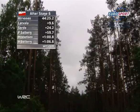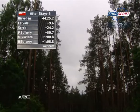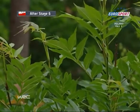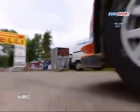Welcome back to Poland. We've been served up some blisteringly quick action here. Mikko Hirvonen is out front, and with the leading pack on their way to the final stage of day 1, we can round up the action further back.